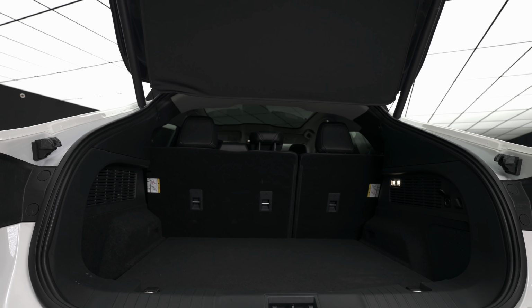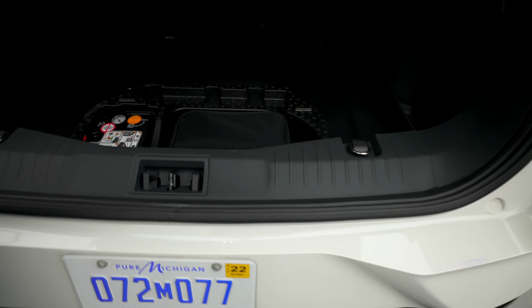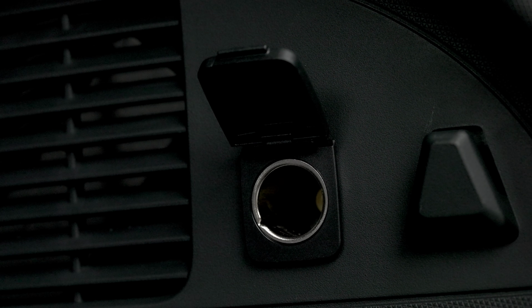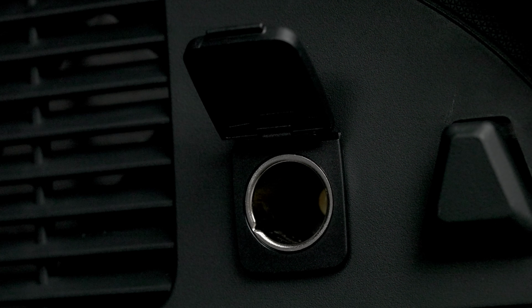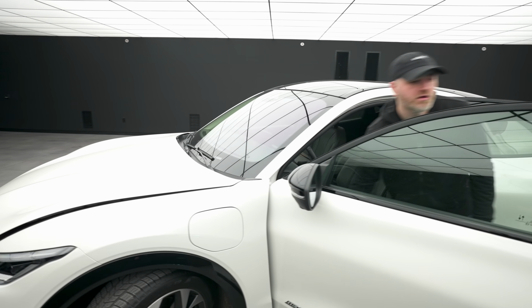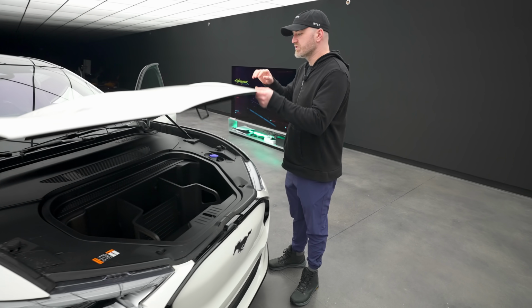This is a tremendous amount of cargo. What happens if I lift up over here? An emergency air compressor. I don't know if that's an additional add-on. 12 volt back here as well. You want to run a cooler or something like that. You know it's got to have something going on in the front as well. Pop the hood. Got to have a frunk on the electric vehicle.